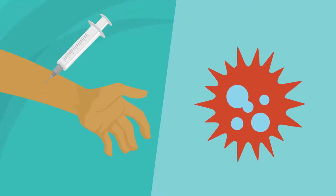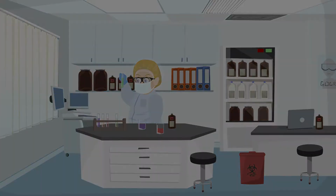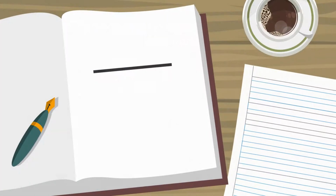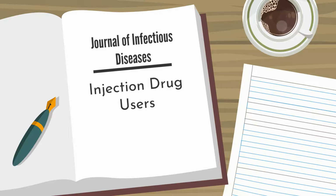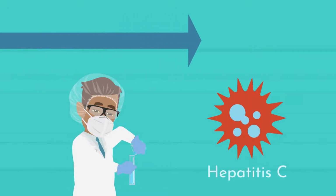particularly with hepatitis C. Based on Centers for Disease Control estimates, 2.4 million persons are living with active hepatitis C infection. Furthermore, despite being at increased risk for HIV and hepatitis C, a recent study published in the Journal of Infectious Diseases found that injection drug users are tested at rates far below the regular population for both viruses. Great strides have been made in treatment for hepatitis C.